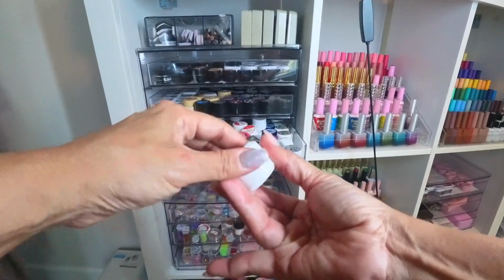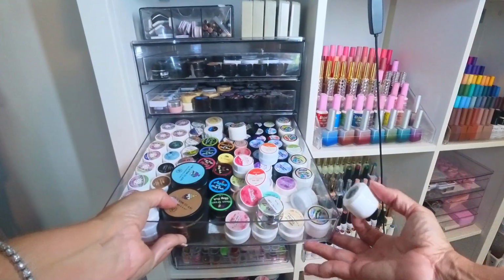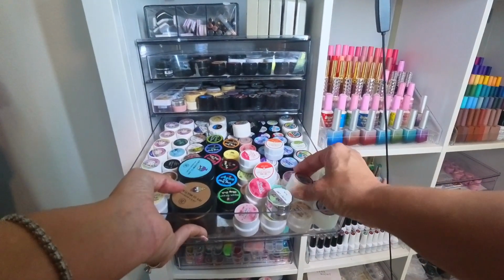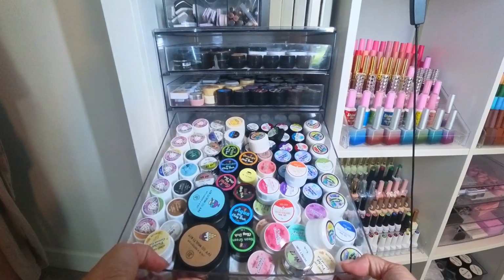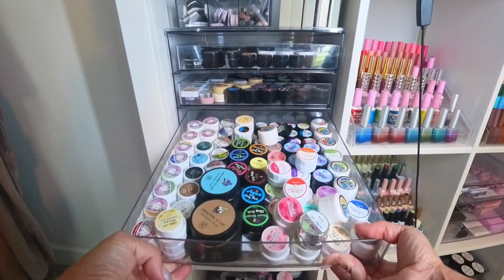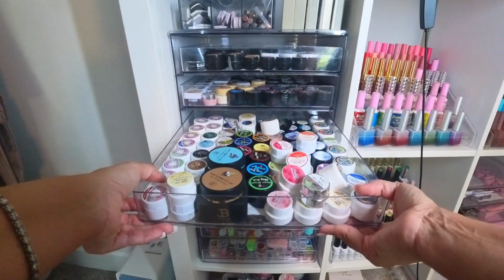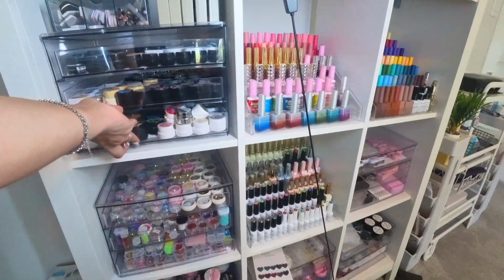So I have some Jinbi. These both have 4 colors each in them, that one and that one. And I don't know, I just love carving gels. I just love sculpting. It's probably one of my favorite parts of nail art. I have some high-end and some Korean and American stuff in there. I think that's American, Crisania and Ball Pit. Yeah, probably one of my favorite drawers.